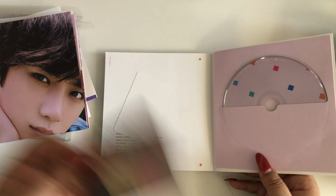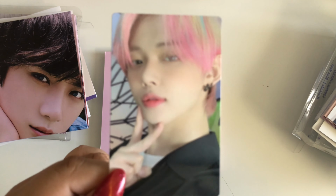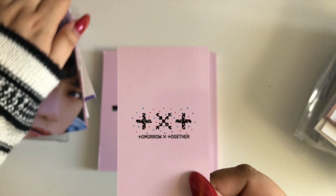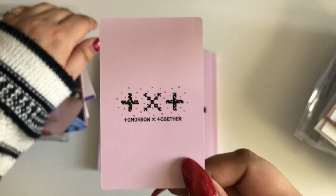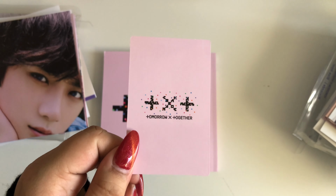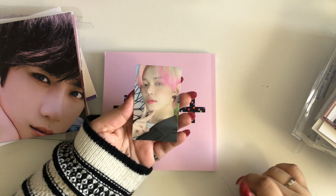So for this one, who did I pull? 1, 2, 3. What the heck? I pulled Yeonjun again? Whoa! So this is a Yeonjun photo card. Let's see if it focuses. You can see his cute little hair and his earrings. That's so cute. And the card, is it focusing on Bumgyu? Yeah, Bumgyu. Okay, there we go. So yeah, I pulled Yeonjun's card, which is pretty funny.